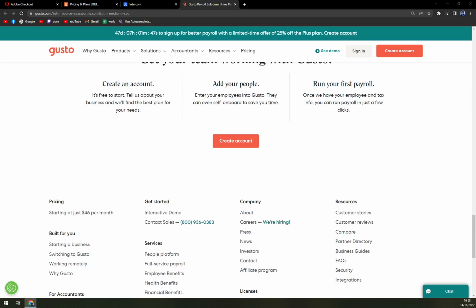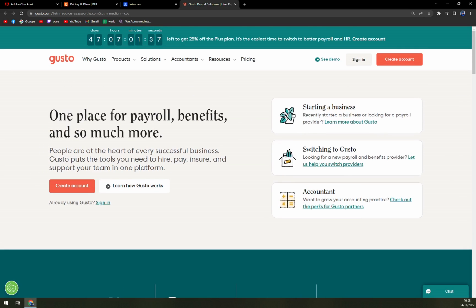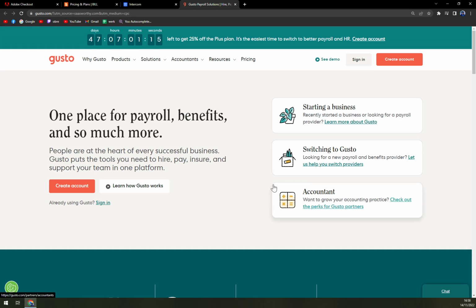It's not really made for the biggest of industries, but small and medium businesses can work really well with Gusto, and so can freelancers. You can easily run it in your web browser, and they provide very nice support in their chat. That is not as irritating as others, because first of all, you have to give them your first name, last name, email, and the name of the company, and then they'll start chatting, so they are not really bothering you.